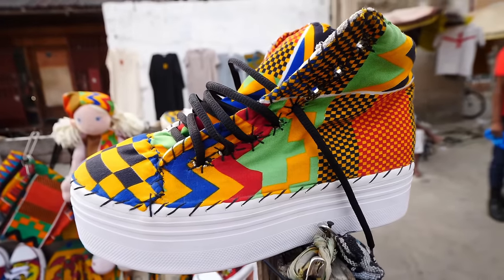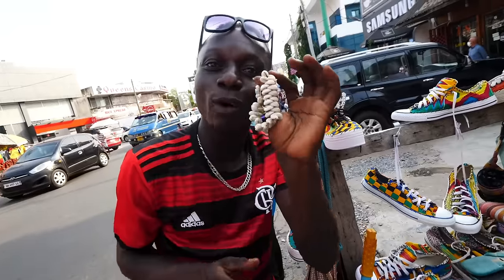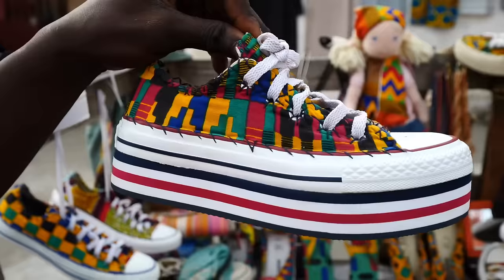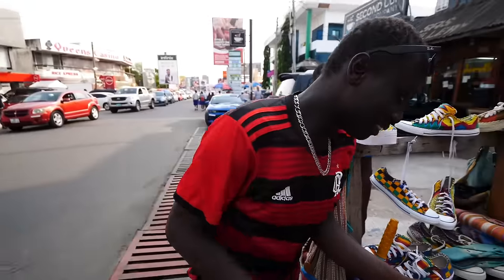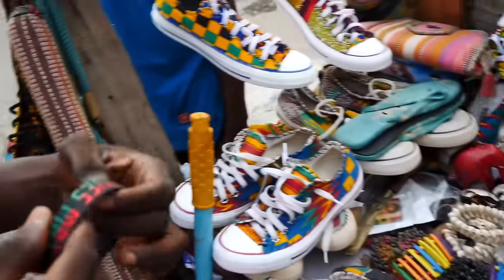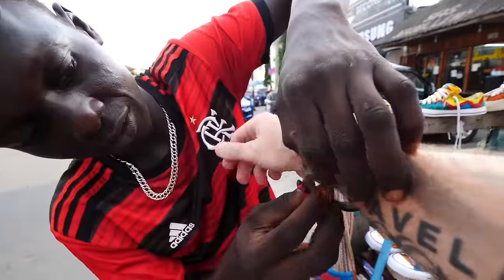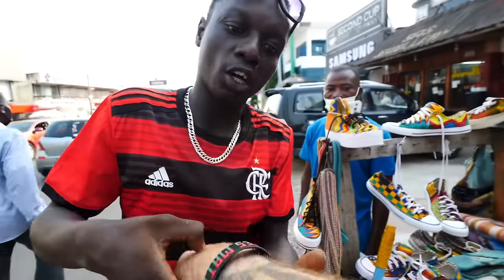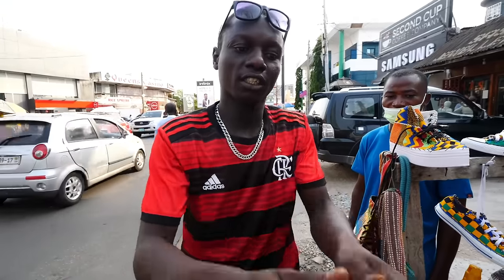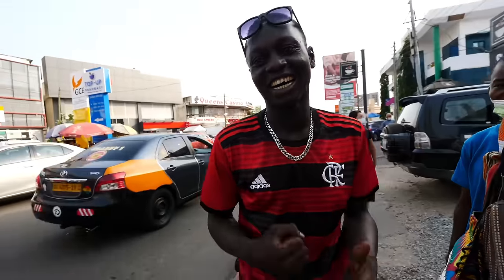For one bracelet, in the olden days, this is the money, this is what we used to buy. Yeah, this is the money in the olden days we used to buy. Thank you. Blessed. Respect. Thank you. What did you put here? This one, you can use to bath. Everything is still the same. Nice. Thank you, my brother.